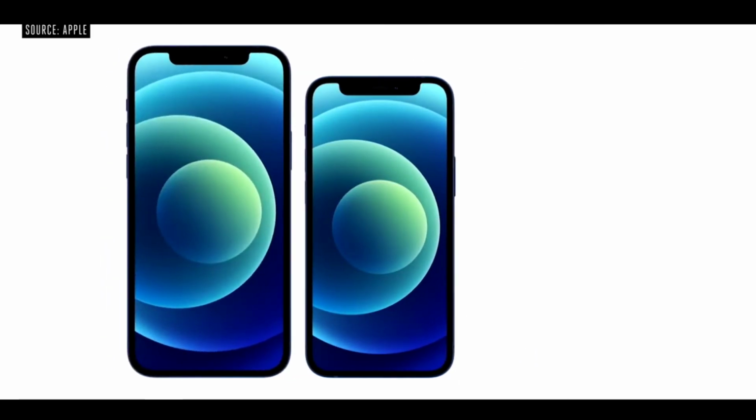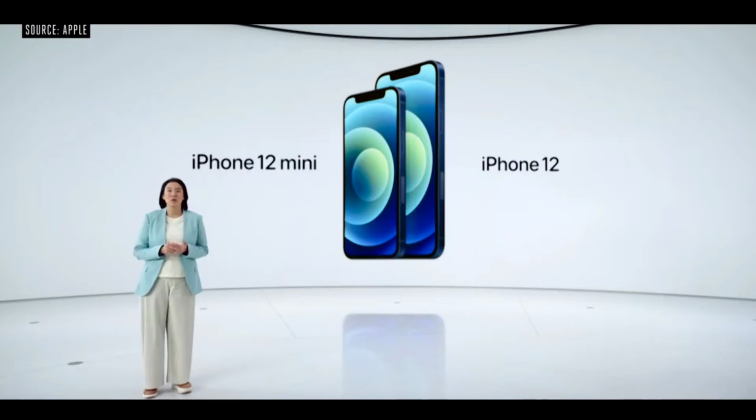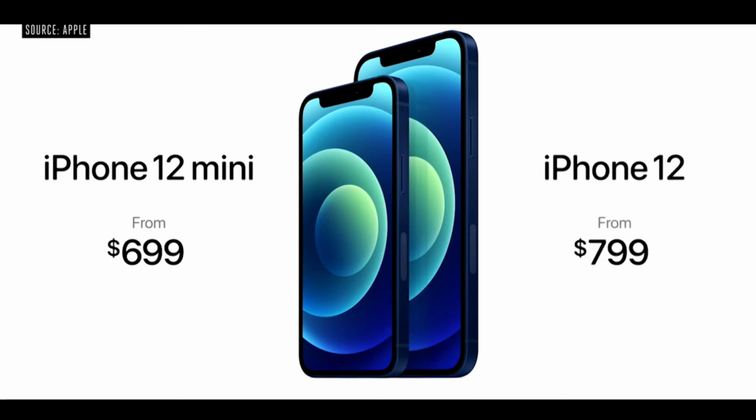With its compact size, the iPhone 12 Mini has the exact same features as iPhone 12. The iPhone 12 lineup will start at just $699 for iPhone 12 Mini and $799 for iPhone 12.